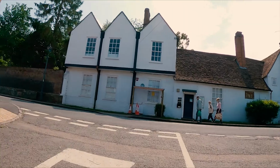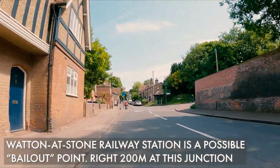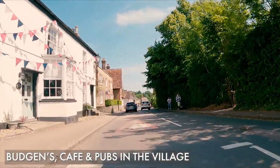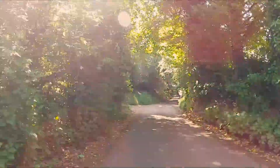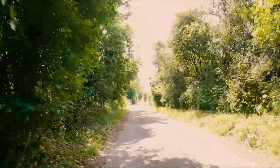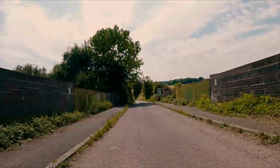So Watton-at-Stone is useful for a few things. If you need to bail out at any point, this is a great place to do it. There's a railway station about 200 metres just past that junction. They've also got budgens there, there's a cafe, and there's a couple of pubs as well. So again, another good stop if you need somewhere.